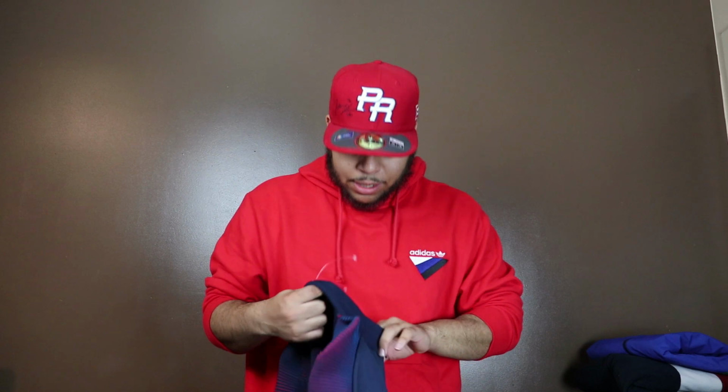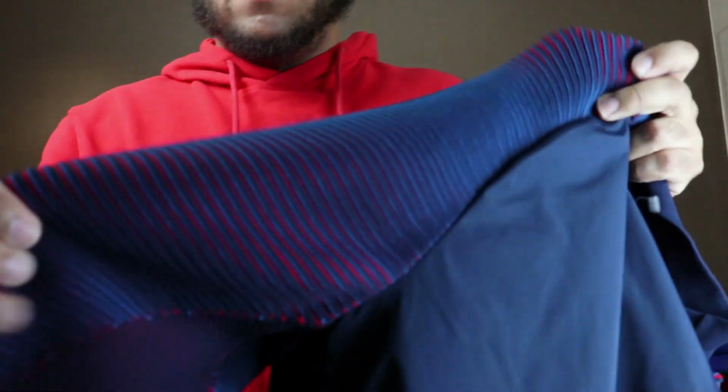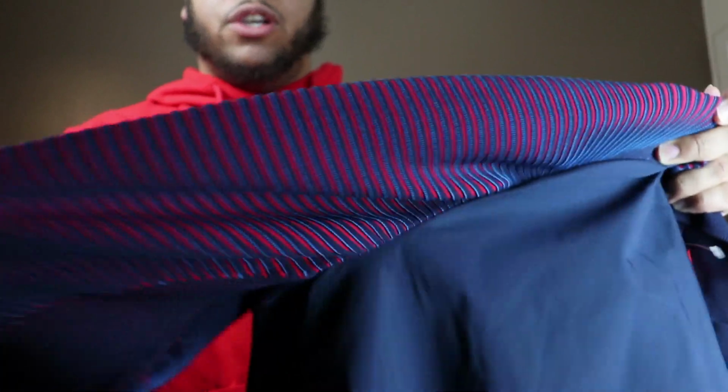This other Nike piece that I found, and like I said, these pieces go for a lot of bread when they first release. I think the tag fell off, so I can't even tell you the difference in price, but I'm sure this went for like $120, $150 regular retail price with Nike. But here we go. We have this Nike zip-up jacket right here, and it kind of has a ribbed, stretchy sleeve, which is pretty dope.